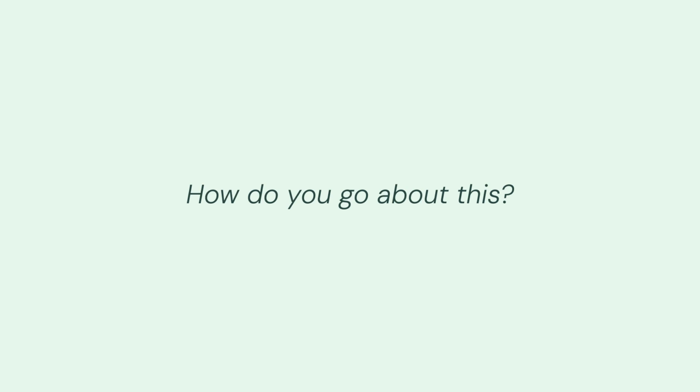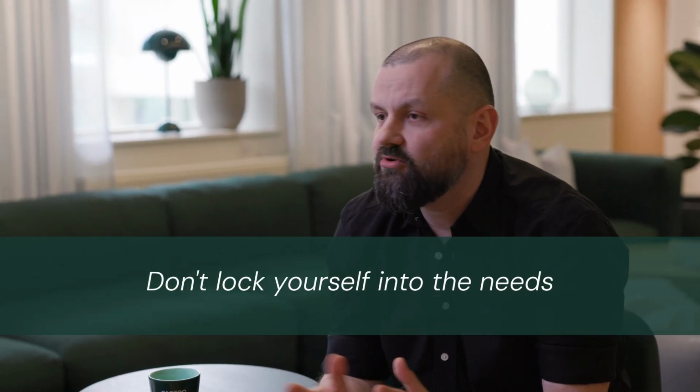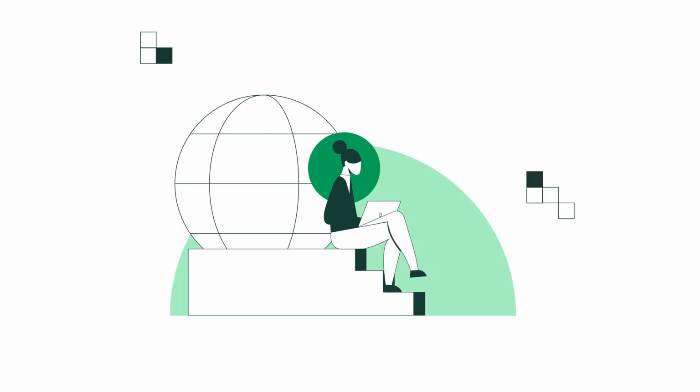Well, to start with, you need to define your technical landscape and understand what you really need. Include all your stakeholders in this exercise. You don't want to lock yourself into the needs of a specific single function. You're going to need things strategically here, and beyond just tax technology or EDI or procurement solutions. You don't want to end up bringing up a new system and then have to bring up another and another and another. But it doesn't have to be that tricky either.